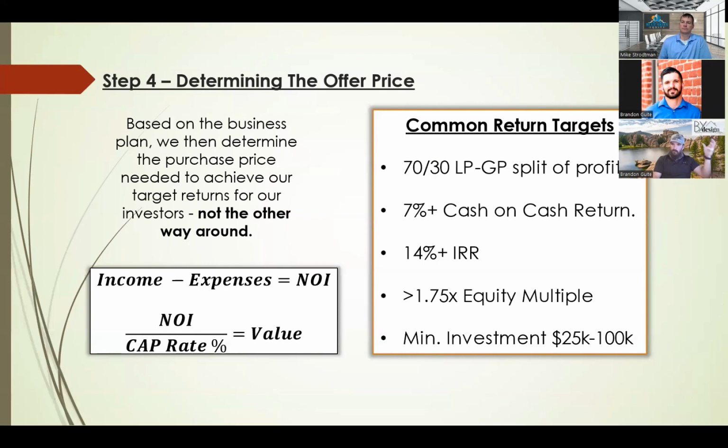They will take their pro forma divided by what they see in the market as a cap rate and determine a value. For us, it's very important that we only determine our value based off of what our business plan is, what we truly believe we can achieve from a net operating income standpoint, and what offer price we back into based on our minimum returns to our investors, not the other way around. So while we do monitor and look at what the market cap rates are at purchase, we don't base our offer prices off of that. It's purely based off of, can we meet those returns based on our business plan? That's the price we're willing to offer.